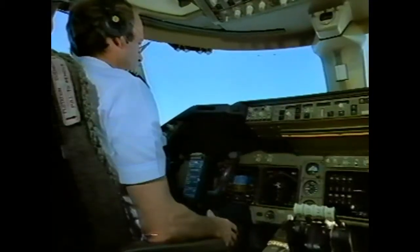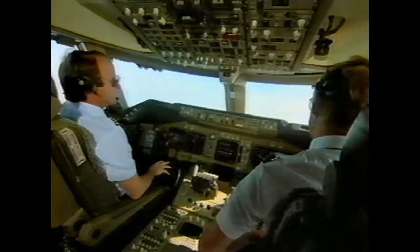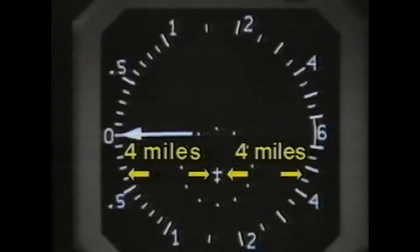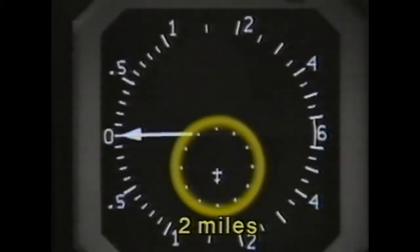Let's now examine what the flight crew see on their instrumentation, remembering that the information presented to them, whether via an electronic flight instrumentation system or an analog liquid crystal display, from our point of view, is exactly the same. The symbol in the lower center represents the TCAS 2 equipped aircraft. The scale in this instance is 6 miles ahead, 4 miles to each side, and 2 3/4 miles to the rear. The surrounding ring is 2 miles out.